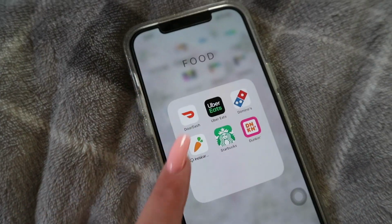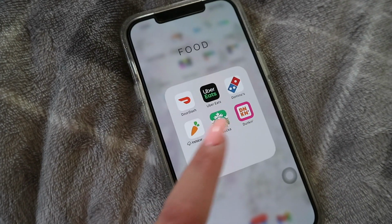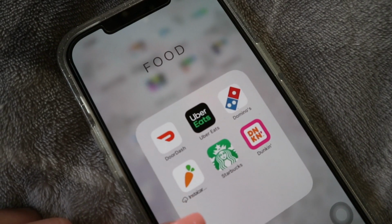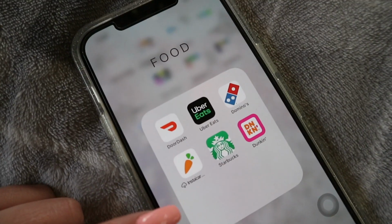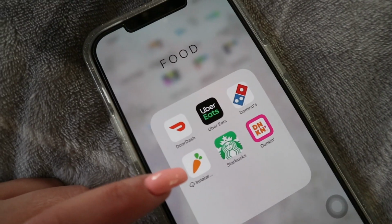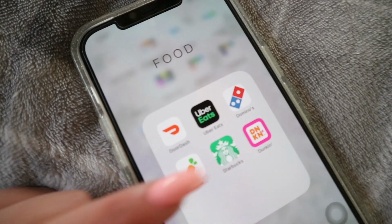Then we have the food folder, my favorite folder on my phone. So you have DoorDash, Uber Eats, Domino's, Instacart. I offload this app because it has Sephora on there, so the fact that I can get Sephora delivered is really incredible, but it's gonna be very bad for my wallet, so I just offload it and just use it whenever I need it for groceries.